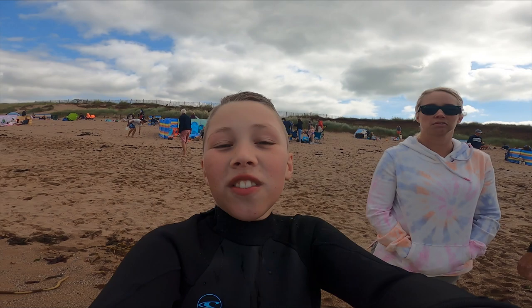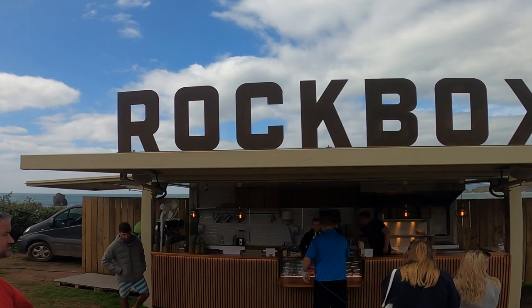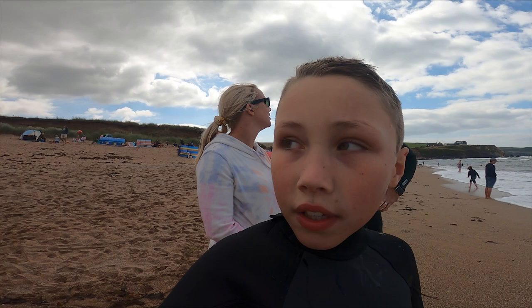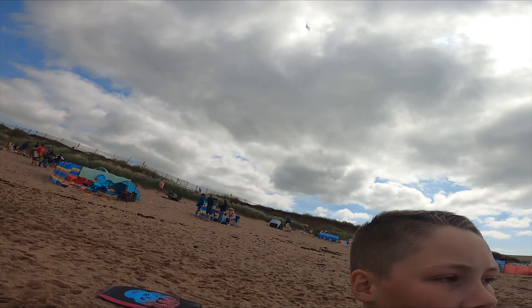It's really nice. My dad was swimming on the top of the waves, which is really cool actually. Obviously it's very cold, very windy. We're going to have lunch soon. We're going to have some stuff from the Rock Box. We've got a packed lunch and then we've got the Rock Box treat, which looks really yummy. So I'm going to have a white chocolate chip Rocky Road. There we go.